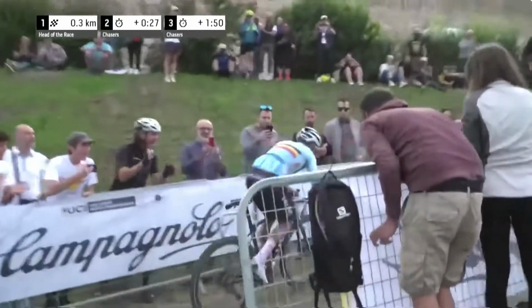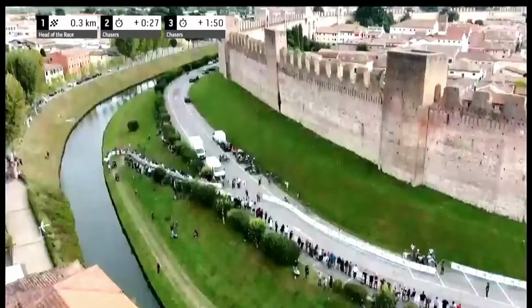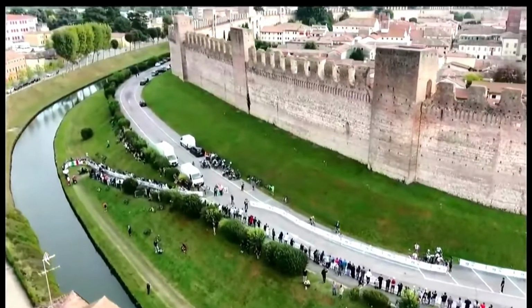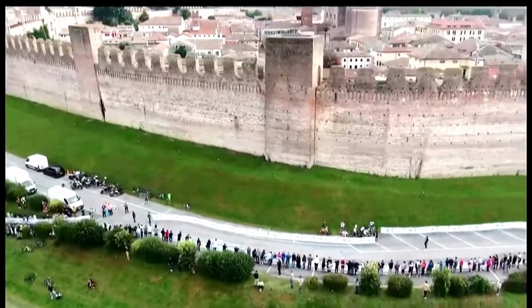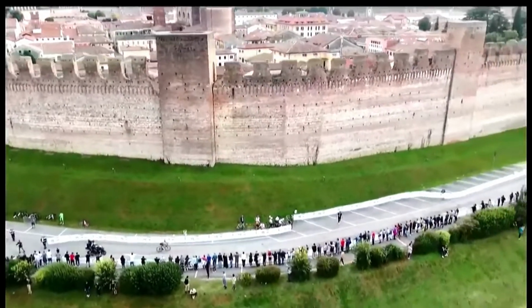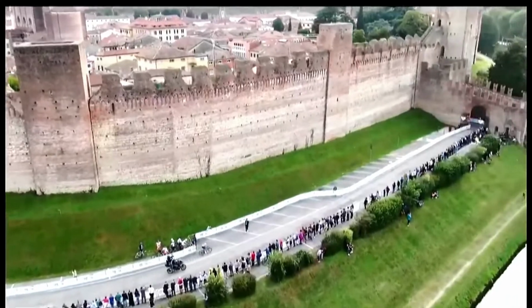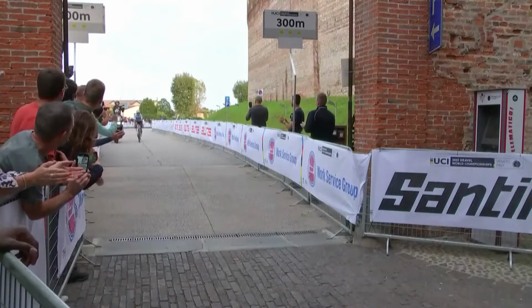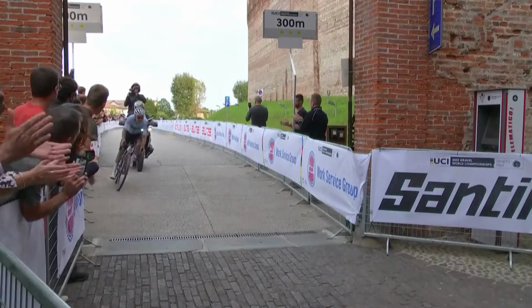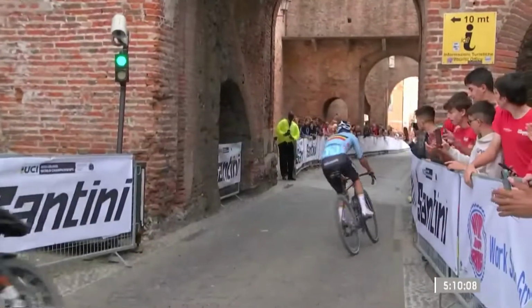The right-hand turn is done. No mistakes by Vermeesh. The motorbikes will try and get around this as quick as they can. They know that they've got Daniel Os chasing hard behind, but Vermeesh now is on to the tarmac. He's going to come down alongside the spectators. He's going to take the left-hand turn. 300 more meters to go. What is he feeling now?